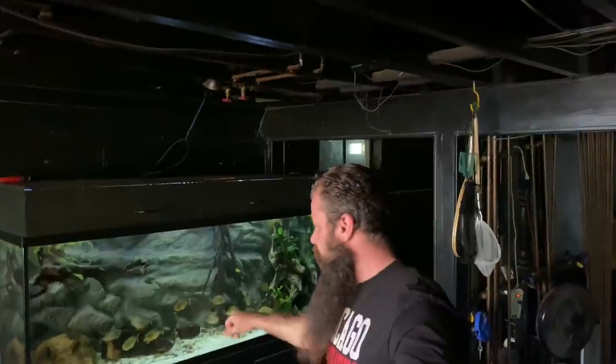Today, quick update on what's going on in the fish room. The injured red-bellied juvenile. I'm gonna give you a close-up real quick. He's healing remarkably fast. The scar is already closing up. It's turning gray, so you can't even see the flash wound anymore.